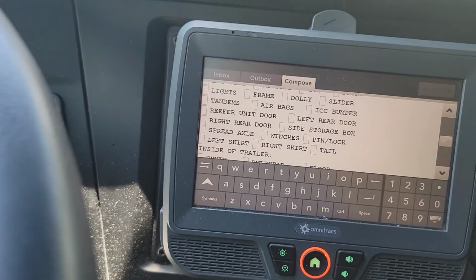So the reason why I'm showing you guys, it's important to cover your ass. Being that I'm a lease operator, they will try to find every reason to bill you for something. So when you guys are checking out your trailers, and you're picking up a trailer or dropping off a trailer, even if you're dropping off a trailer that you already picked up, you still want to go over it, because when you sleep, sometimes somebody might nick you in the back. You don't know. You know what I'm saying?